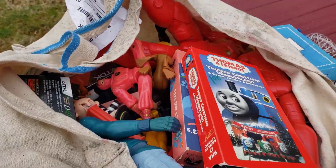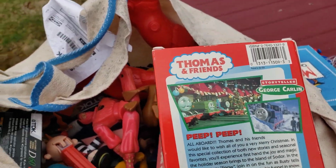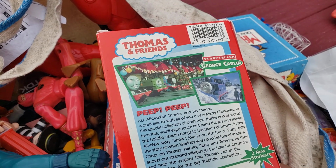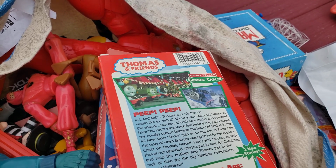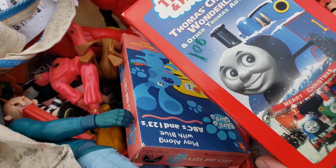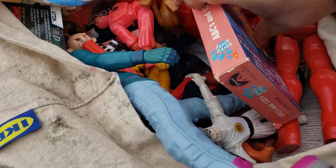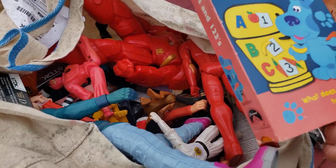Now, I've talked about this before. VHS tapes, Thomas the Train. If it's narrated by George Carlin or narrated by, what's his name? The Beatle. Ringo Starr. Once I get a bunch of these, like 5 or 10 or more, I can sell them in lots. They sell pretty good. Same thing with Blue's Clues. Once I get a bunch of those, I sell them in a big lot.